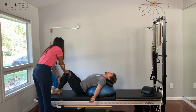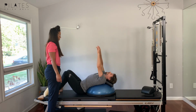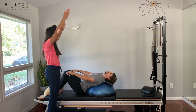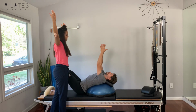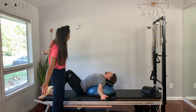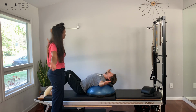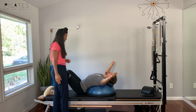You can walk your feet apart. Yeah. That's good. And down. Okay, and then you're going to bring your arms back up. Yep, palms face each other. And then open your arms out to the side. Nice and wide. Yes. Tilt your chin up just a little. There you go. Arms up. And then arms down. And then I want you to hold.